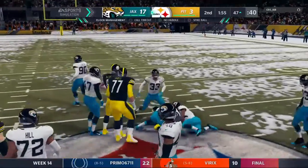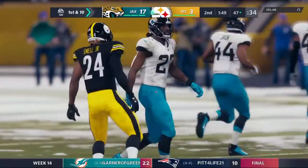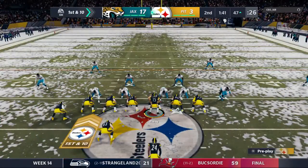And he'll be taken down, but not before he gets into enemy territory. It's a 1st down on a gain of 10. I'm okay with the call there. In fact, I actually like it. I know they're down a couple of scores, but the running game worked in that situation. I would continue to go in that direction.